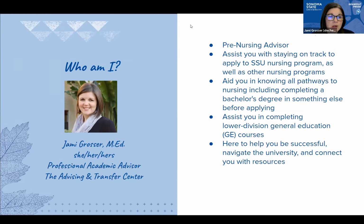Another goal is to aid you in knowing all the pathways to nursing, because while you might be on one initially, those pathways can change. And so it's helpful to know all of the different options so that you can pick the one that works best for you.